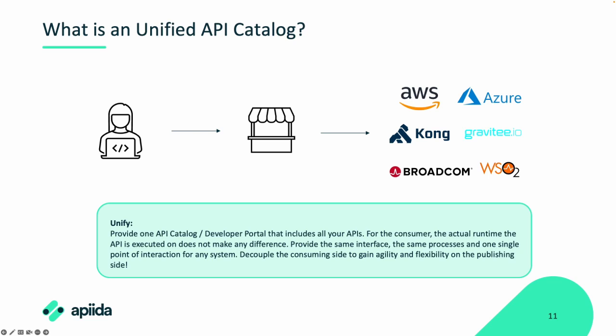The goal of unified API catalogs is to provide a consistent interface, processes, and interaction model for all APIs, thereby improving the API consumption experience for your consumers. One key aspect of a unified API catalog is the unification of API-related information, such as API definitions, documentation, usage policies, and, for example, access control, whatever you can think of. And this helps ensure consistency and standardization across all APIs, making it easier for developers to understand how to use them. By decoupling the consuming side from the publishing side, unified API catalogs allow organizations to gain agility and flexibility in API management. With this unified approach, organizations can ensure that their APIs are easily discoverable, accessible, and consumable, thereby unlocking their full business value.